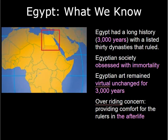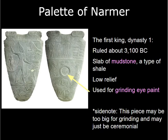All right, let's move up a little bit. Egypt. Well, what do we know about Egypt? It had a long history, about 3,000 years. For the ancient Egypt art we're going to be looking right here. They were obsessed with immortality. They wanted to put people in pyramids so they'd live forever, you know? So check it out. One of the earliest pieces was this palette of Narmer.